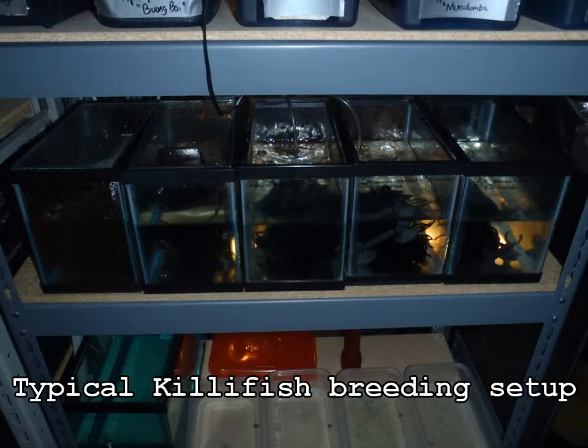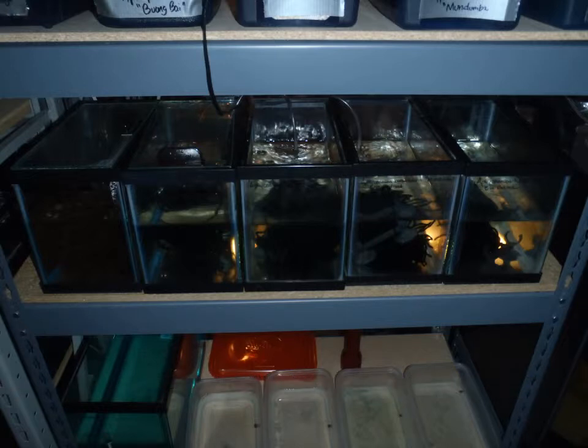For scheeli, Fundulopanchax scheeli, we recommend a 5 to 10-gallon aquarium size. Filtration can be something simple like a sponge filter, just a little air filter. Simple fluorescent light, doesn't have to be anything super strong, just enough to view the fish and enjoy them and see them.